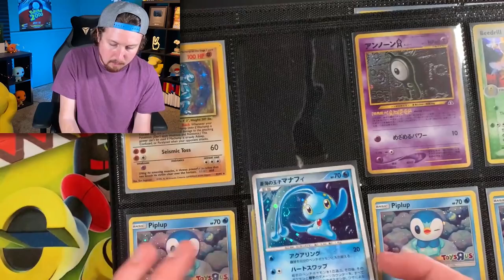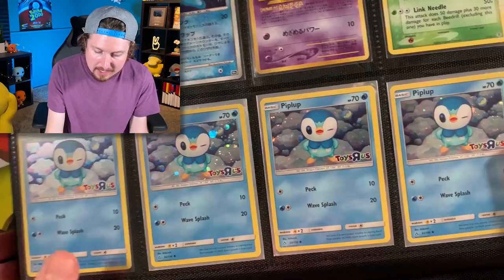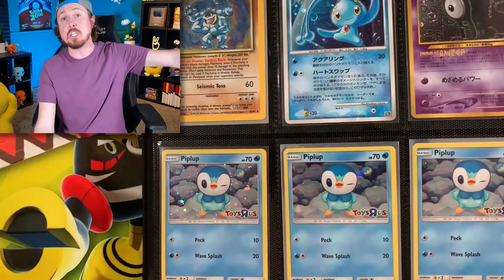And then we have Unknown right next door to it. It's its neighbor. We got Beedrill right over there. We got four different Piplup Toys R Us ones. Look at that. They're not technically promos, but they do have that Toys R Us stamp on them that you had to actually go to the store and get these.